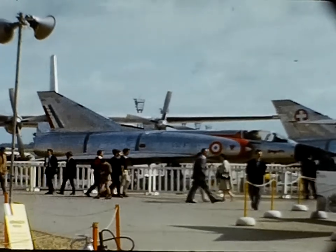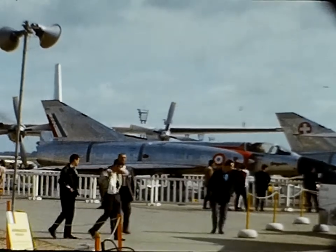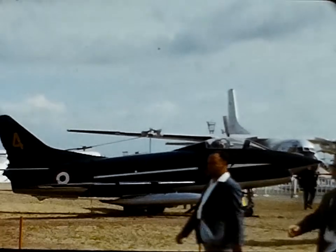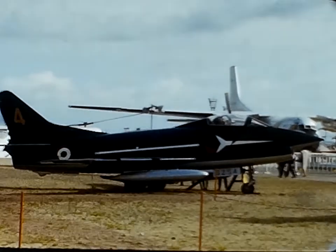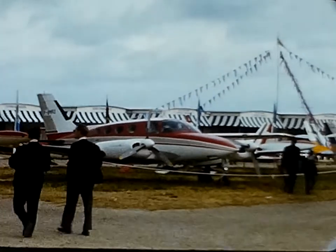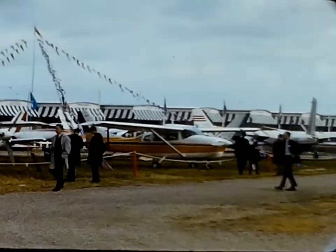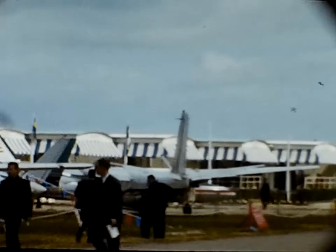The Mirage 3C, French fighter, which has also been ordered for Australia and Switzerland. A view of the Fiat G91 lightweight NATO trainer. This aircraft is in the colours of the Aerobrigata aerobatic team of Italy. The Cessna 411 light executive aircraft. Next to it is the Cessna 210. Then there is a rear view of the Aero Commander, another American light executive aircraft.